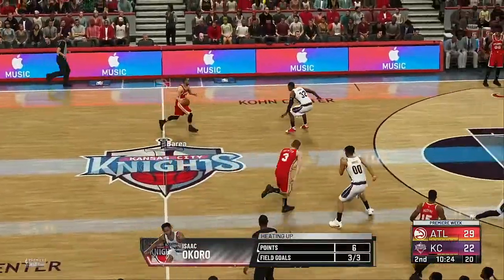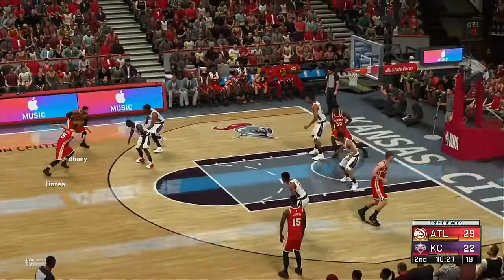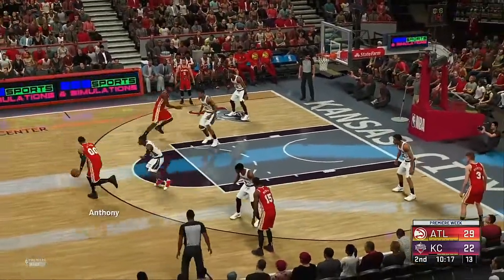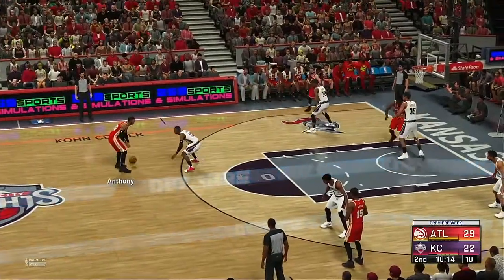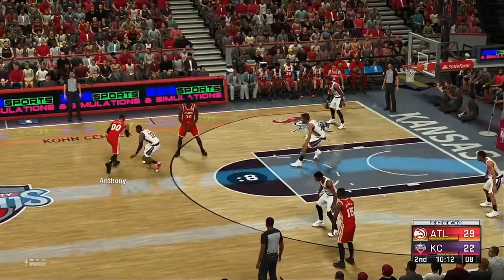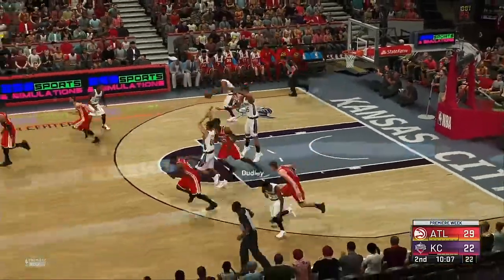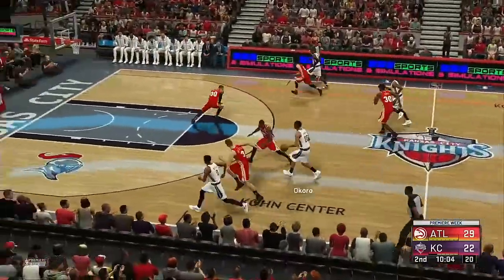And we're a little over a minute and a half into the second quarter of action. Urrea, the pass to Carmelo. Pulls it up. That one wide left. Kansas City trails by 7.